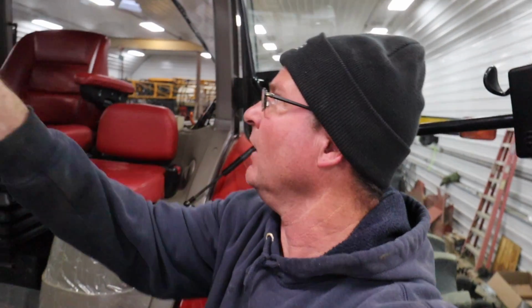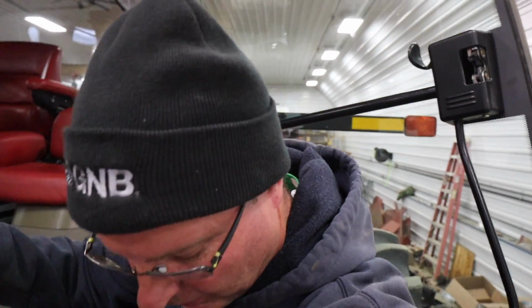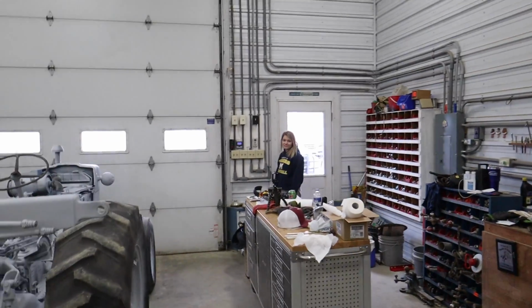I'm getting ready to wire up my monitors for folding and unfolding the planter, trying to figure out where we're going to put that stuff. Did you get all the parts we need, Natalie?